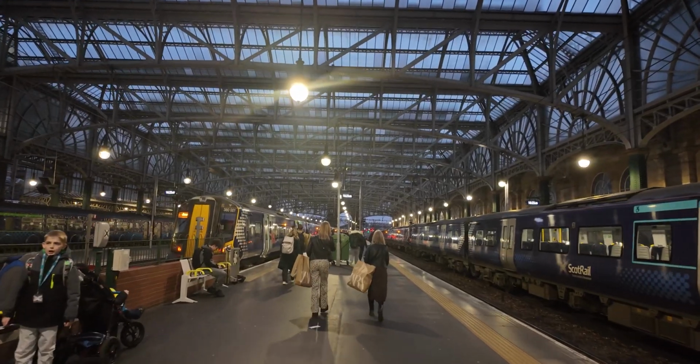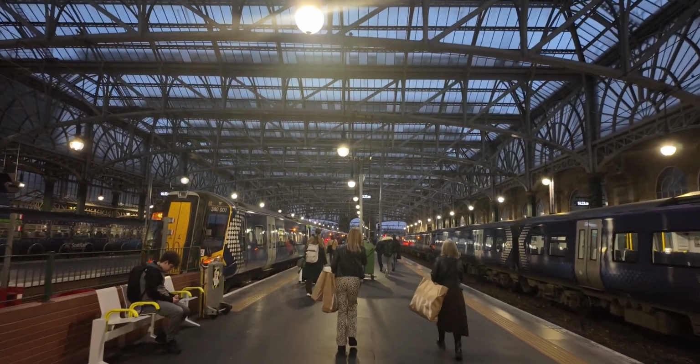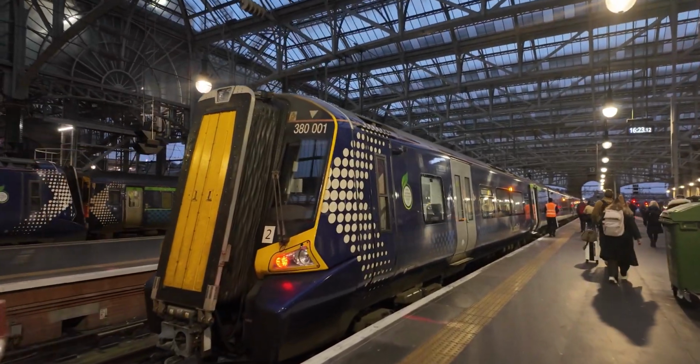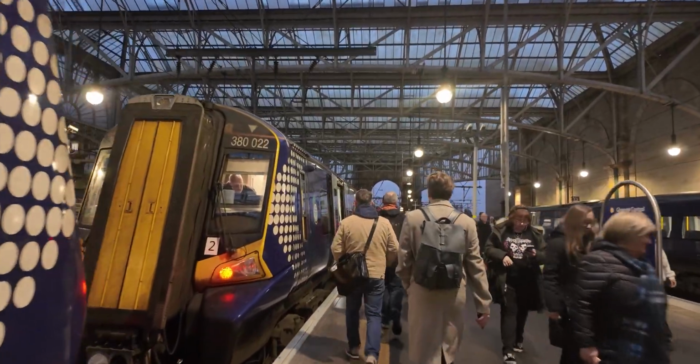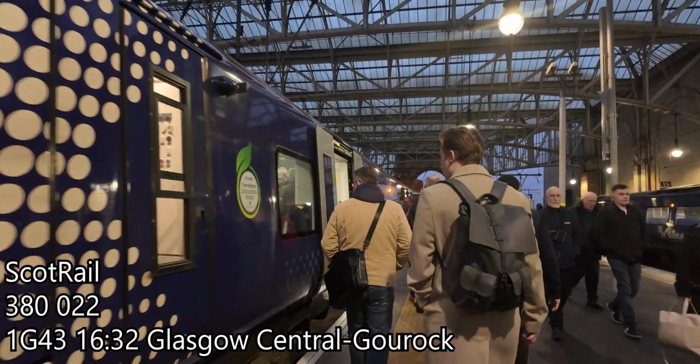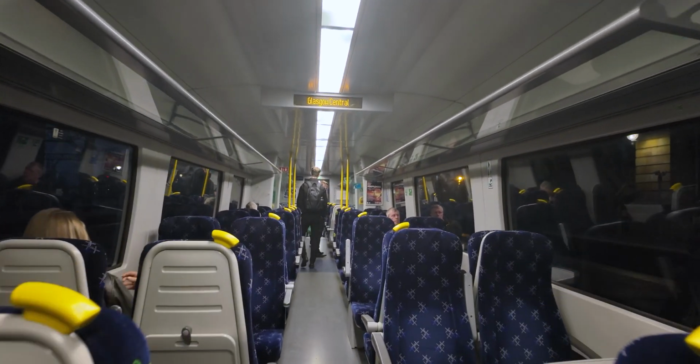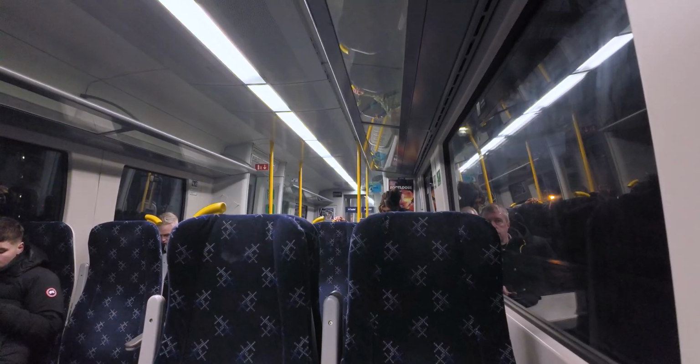So I think we're in the front train, I would have thought. Just over there, there's 38001, this is what a 380 looks like. Okay, so here's our train, it's 380-022. Let's go on board and have a look at it. Whoa, the interior of these is pretty nice. Anyways, let's go find a seat.